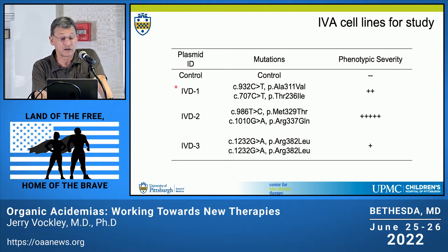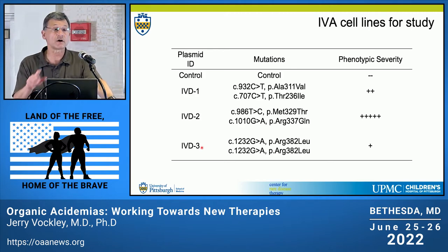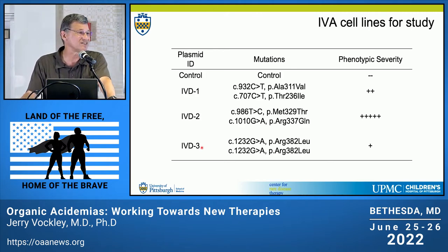for a lot of our studies recently, and I'll only point out that this one, number three, is a very, very mild mutation that we identify in newborn screening, and I showed quite a few years ago now that if you have one copy of that, you actually probably don't have disease. It's a mild enough variant that the protein works well enough to keep you from getting sick.